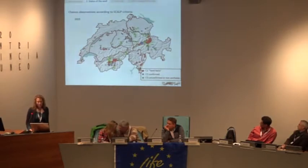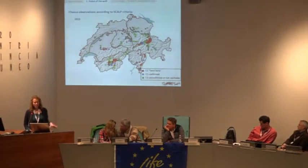And I should say you can see that basically most of the wolves in Switzerland are so far in the Alps. So the Alps extend all through the southern and middle parts of Switzerland. We have very few wolves in the Jura Mountains so far.